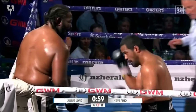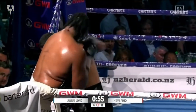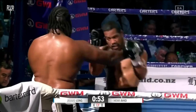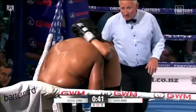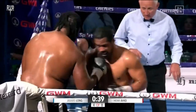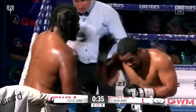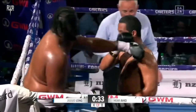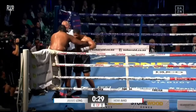Julius Long is really landing those clubbing shots from the outside. Ahio is landing shots, but they no longer seem to have as much impact as they did earlier. His launches, they're right above us here at ringside. And the heavy shots, the sweat is spraying on us here. Julius Long, once again, just absorbing the shots.